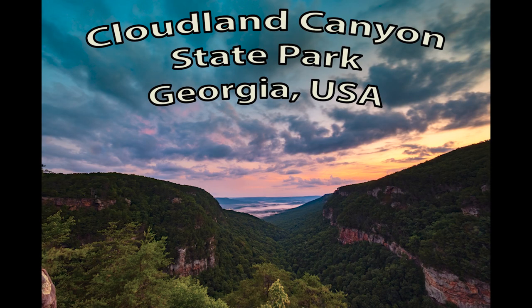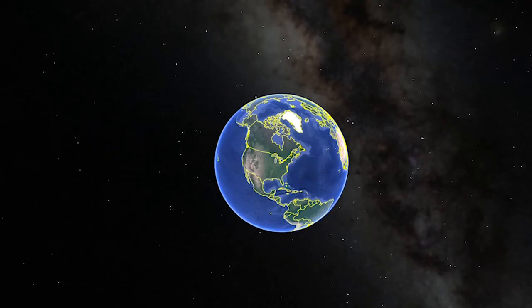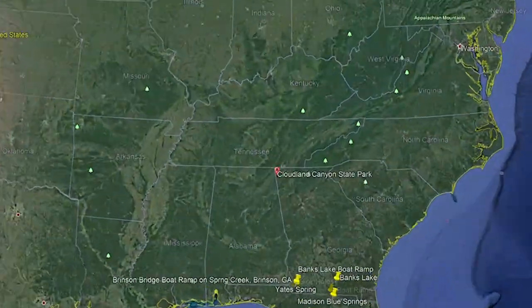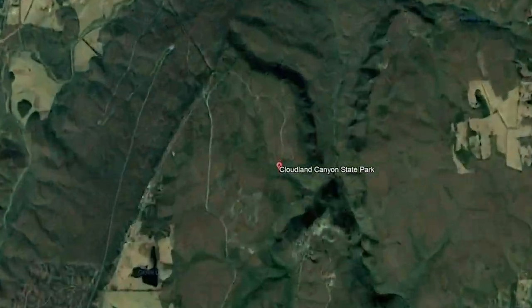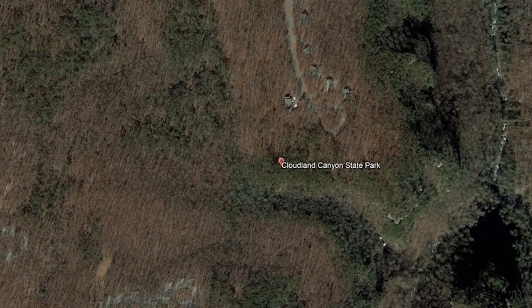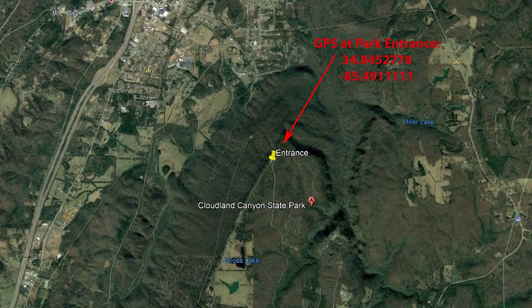This weekend, Guy and I decided to go to Cloudland Canyon State Park. It's located on the western edge of Lookout Mountain. It's one of the largest and most scenic parks in the state. It is home to a 1,000-foot deep canyon, sandstone cliffs, wild caves, waterfalls, dense woods, and abundant wildlife.